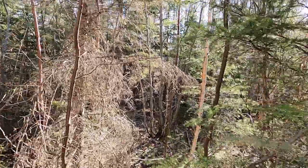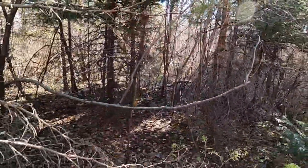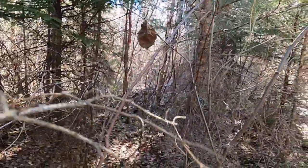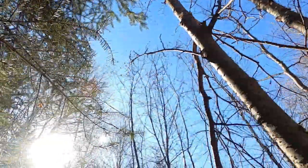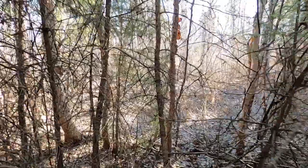So this looks like the end of the line as far as the trail goes. I mean, the trail keeps going south, but I'm gonna cut across here and get down to the river. Okay, try this again.